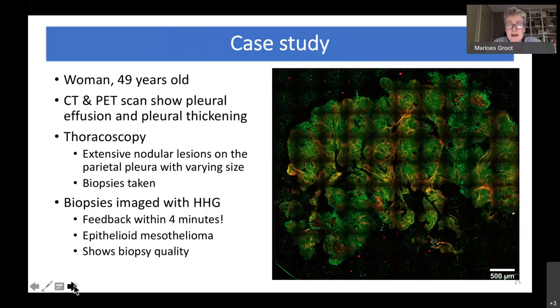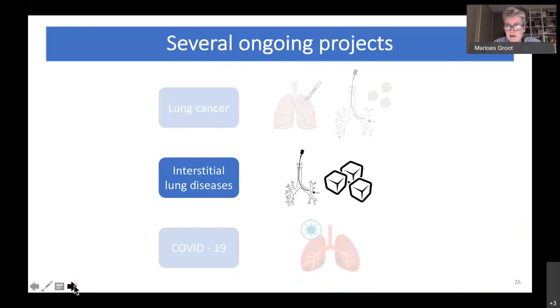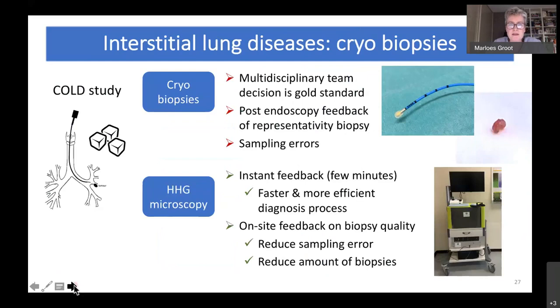This was a close up, so you can image the whole biopsy and then demonstrate the quality of this biopsy. Now, another important application for a class of diseases for which they take biopsies are the interstitial lung diseases. So we are now part of what they call a cold study, in which the different imaging techniques are compared. So to improve these problems, where you have sampling errors and only late endoscopy feedback, we step in and hope to provide instant feedback on the diagnosis, but also on the quality of the taken biopsy.